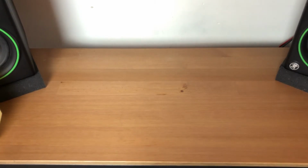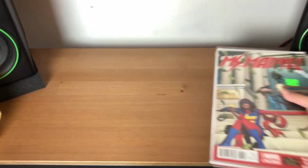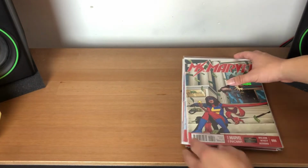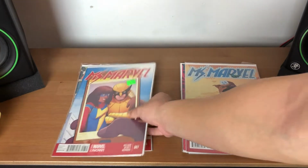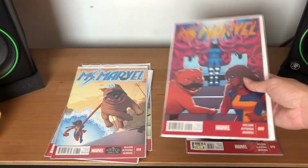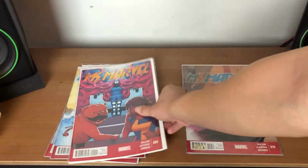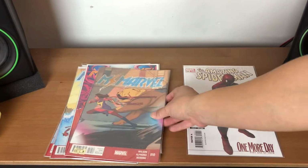There's a period of time where the Ms. Marvel books were heating up as well because of some announcement that she's going to be part of the universe at some point. So just showing you a run, number 6, number 7, number 8, number 9, and number 10. Oops, not polybag that.